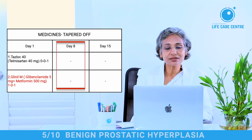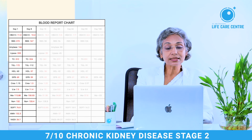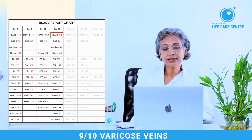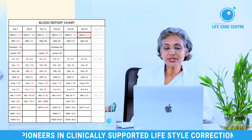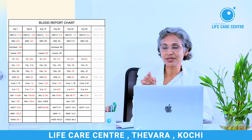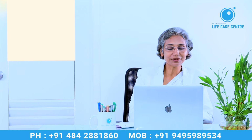But with no medicine, after stopping the diabetic medicine, his HbA1c came down on the 8th day itself to 10.4, and on the 15th day to 10.1, then on the 30th day 9.5, on the 60th day 7.7, and on the 90th day 6.6. In the initial days the decline was slightly slow because he was taking a little bit of carbohydrate.